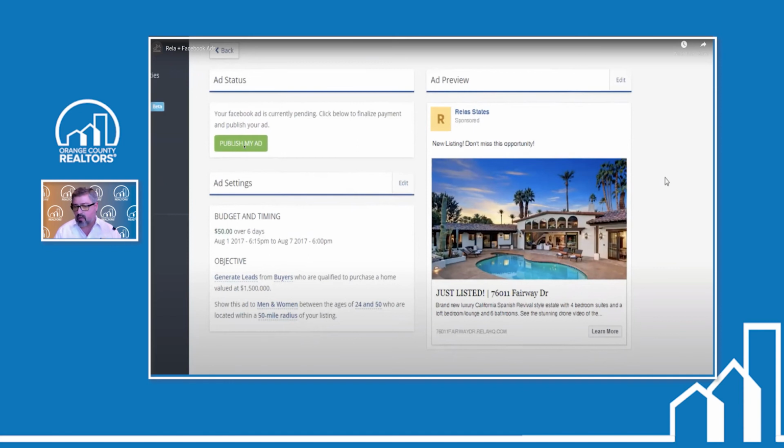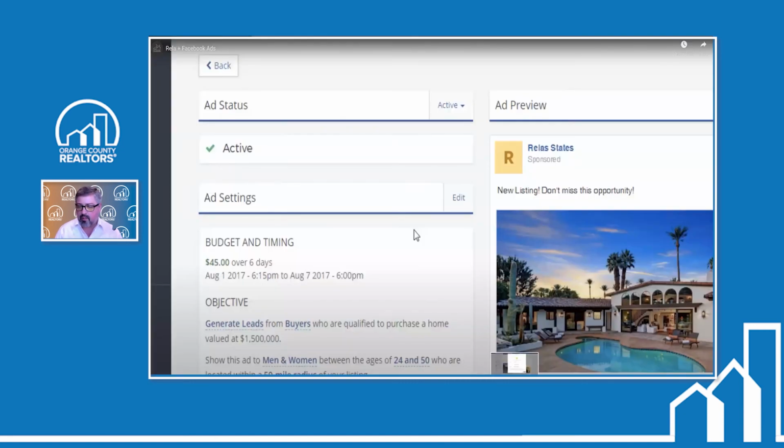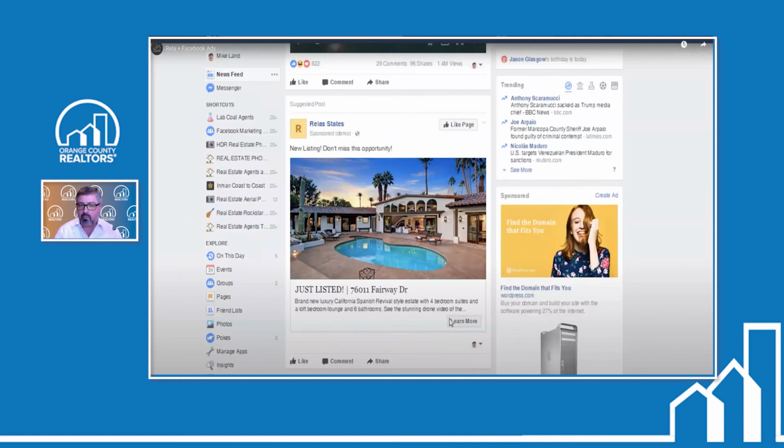Now, there may be a credit card screen that comes up for you to pay for that ad because Facebook wants their payment. Okay. So here you'll complete the checkout process. You'll pay for it. And then what now happens is the ad will appear in the middle of everyone's newsfeed. Now, that's the difference between a targeted ad and a boosted post. Typically, a boosted post will always appear to the right-hand side of the newsfeed and will stay there for so many days, depending on the boosted post. But a targeted ad will always appear in someone's newsfeed.